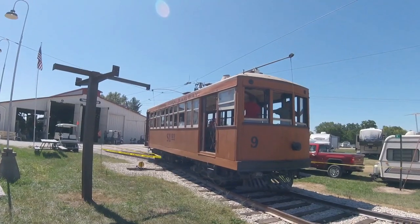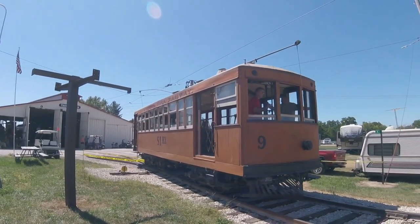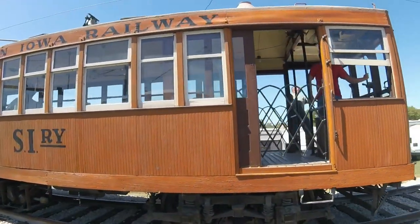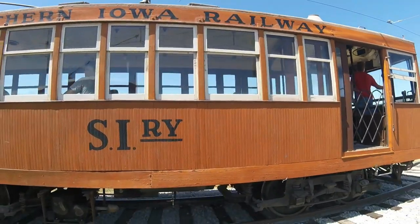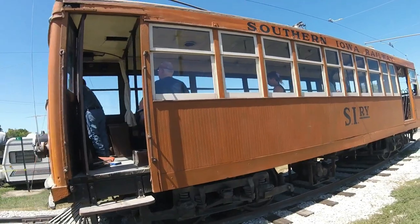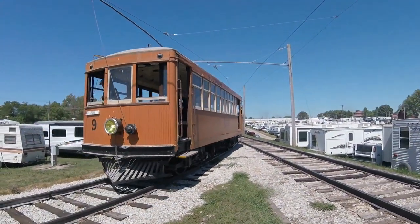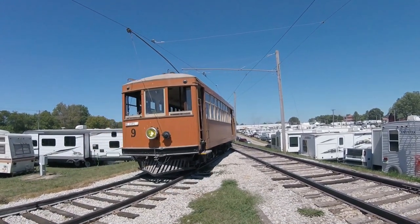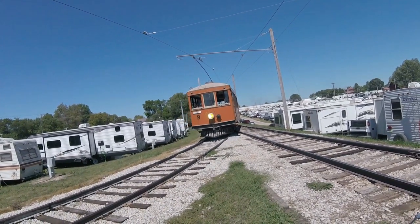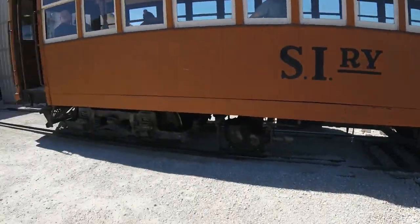Originally, this car was used on the Albia Interurban Railway in Albia, Iowa, and had its current number for a long time, and it was originally built with a single truck. Then, in 1915, it was used on the Centerville, Albia, and Southern Railway in Centerville, Iowa, and was rebuilt with two trucks. Then, in 1916, it was used on the Iowa Southern Utilities in Centerville, Iowa.